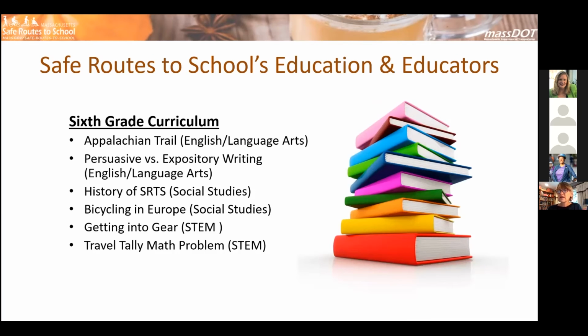So the last major stakeholder group associated with the Education E are the educators themselves. Active transportation is a topic that involves more than just physical activity. Related topics for English language arts, social studies, and STEM-related materials are also available to educators through the Safe Routes program. Examples of topics include: how much pollution do excessive idling vehicles produce? What is the math behind bike gears?